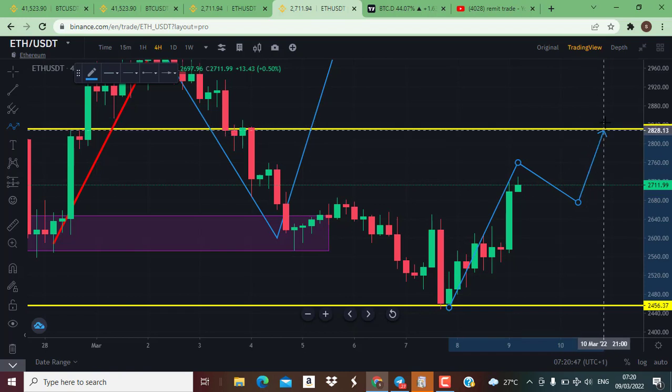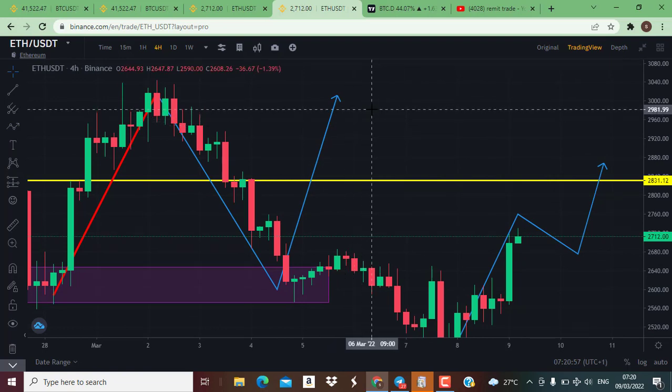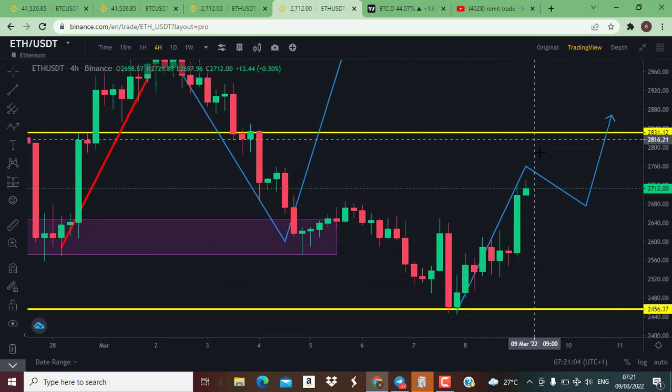We have to pay attention to this very level of resistance. If market breaks out on this very level of resistance, that also means that the market is going to go right up to retest this very level of strong resistance at the $3,000 level on ETH. So this is what I am looking out for on ETH right now.